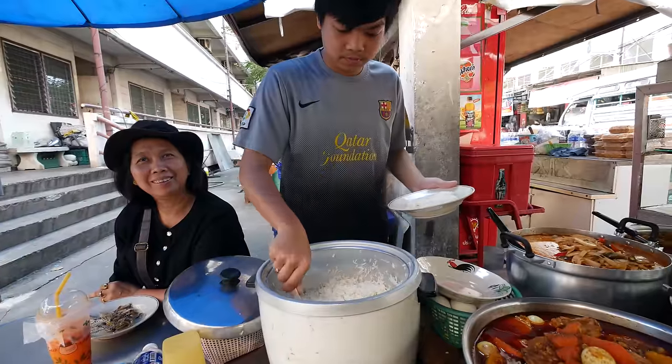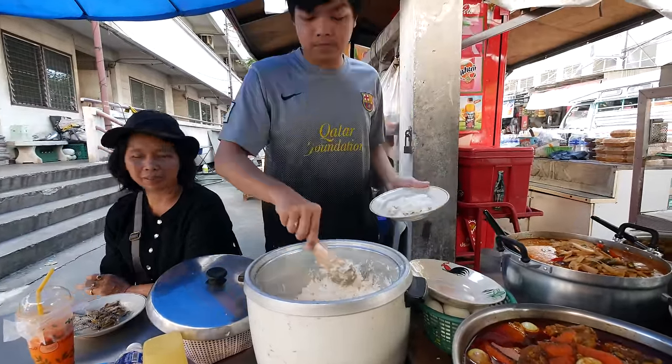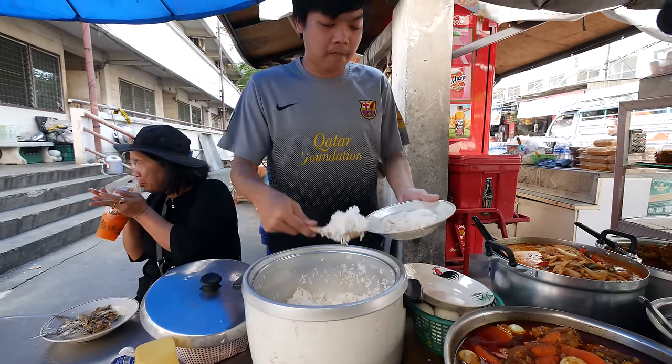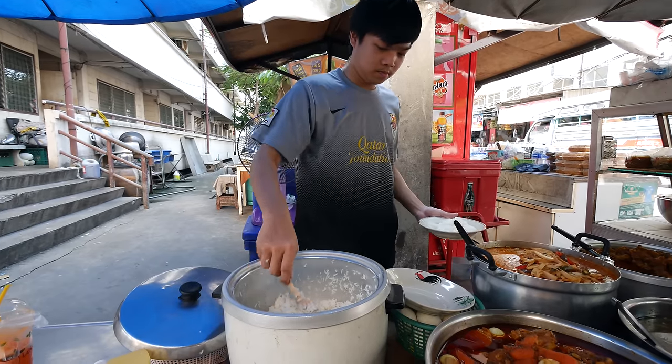So we're gonna get a plate of rice, and then you can choose whatever dish you want on top of it. You just get one, or can you get two? You can get however many you want. So they'll just charge according to what you get. Normally, two, three, four. Wow. Usually three. This looks delicious here.